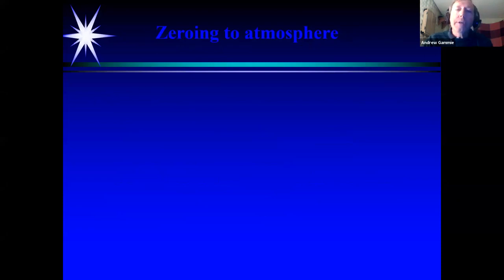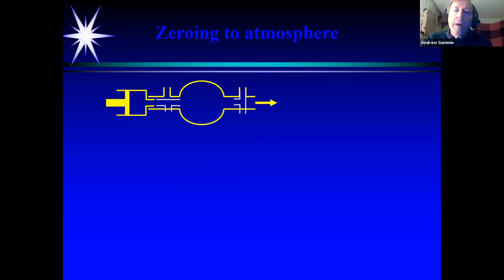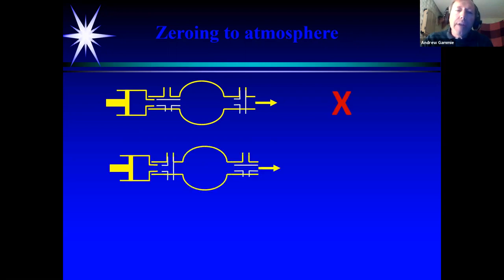Marcus also mentioned zeroing to atmosphere, and I merely want to point out at this stage that there are some practices that we discourage, because it is non-standard. And these situations will give rise to the wrong pressures being read. These two situations here, for instance, if you can make sense of the diagrams, you can see that those taps are open to somewhere else when you look at the dome. Pressure from somewhere else can get into the dome and affect your reading.